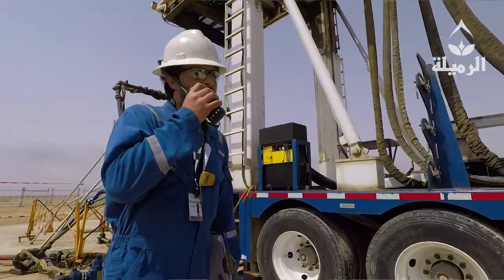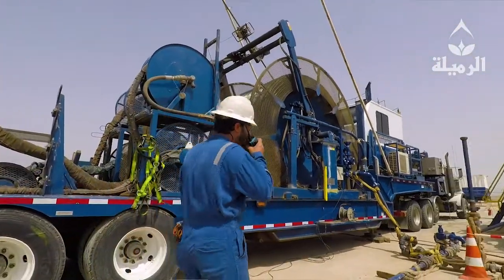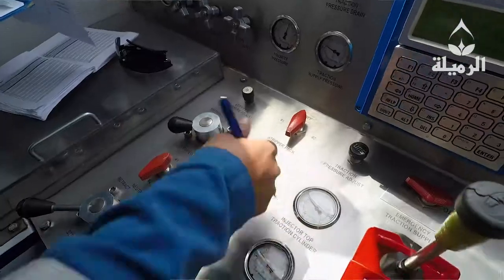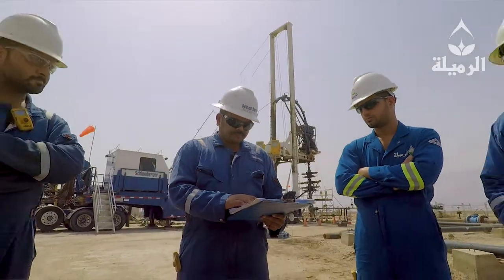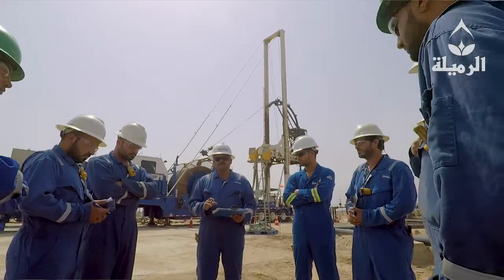Regular operation is very essential actually if we were talking about the mature field. And also now we have new technology we already deployed. We can reduce the cost and reduce the time of the operations. They can move it in one day to the site, rigging up. All operation take 3 or 4 days, and then the well will start production.